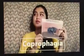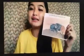So what is coprophagia? Coprophagia means consumption of feces, which means to eat. It is seen in animals or species that eat their own feces or the feces of others, for example flies and dogs, which eat feces. So that is coprophagia.